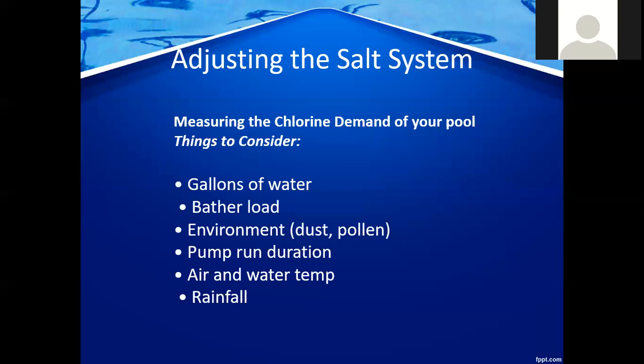And then as it warms up into July, you slowly have to get that percentage up to meet the demands of longer sunlight and higher pool temperatures. It depends on what temperature you keep your pool. And of course, rainfall. Anytime you add fresh water to the pool, it dilutes everything.